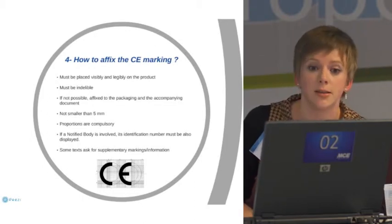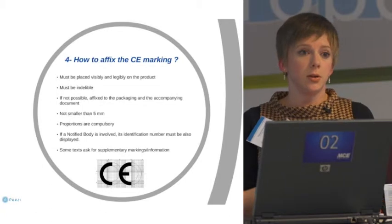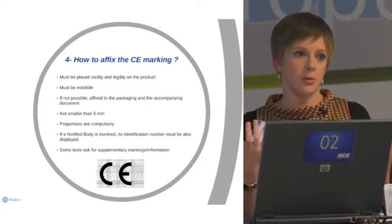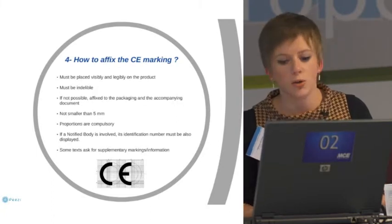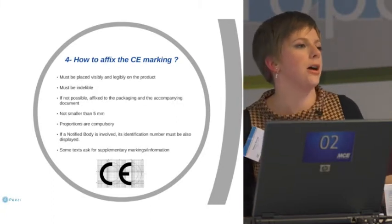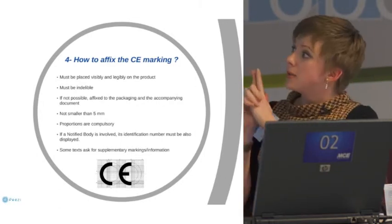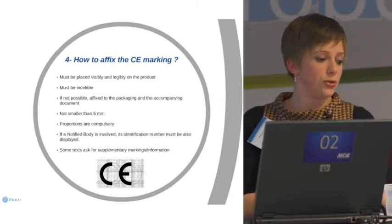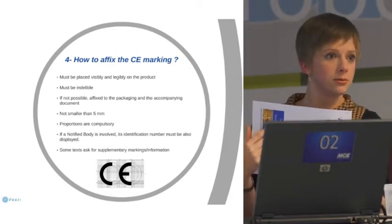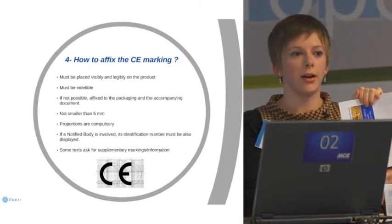And how to affix the CE marking? It's really regulated too. It must be placed visibly and legibly. It means that you can see it and you can access it. You don't put it inside a big machine. You really need to have it in front of you. And it must be indelible. And that's a tricky part because usually you just put something on with glue and day after day it comes off.